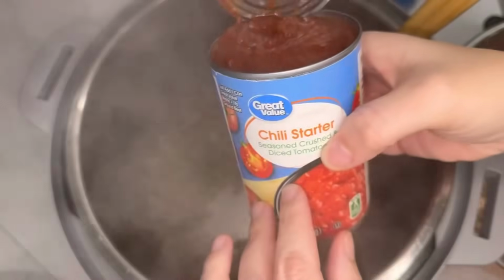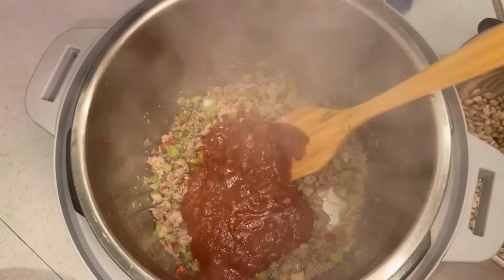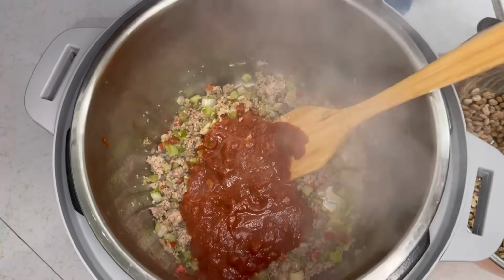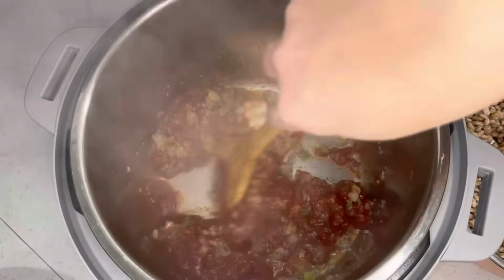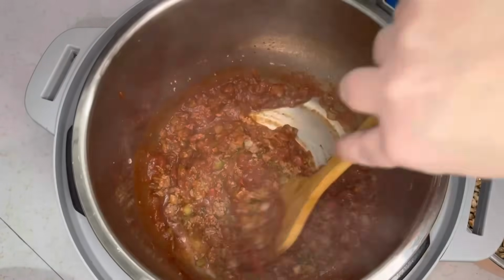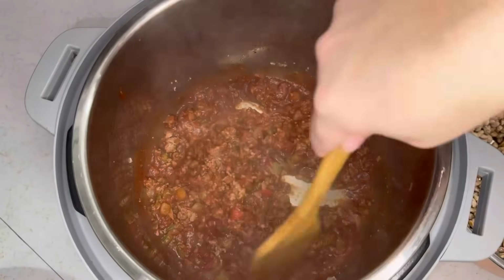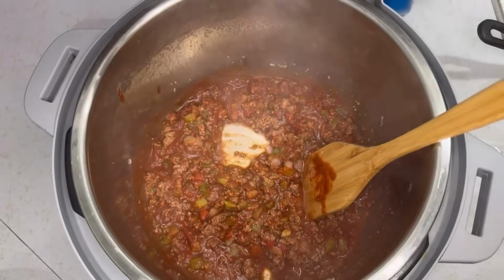Once your ground turkey is cooked all the way through and those veggies are tender, I'm going to add this whole can of chili starter to that, and I'm just going to stir it up just a little bit in my Instant Pot. Now, off camera, I cleaned my pinto beans and I picked through them. You got to pick through them to make sure there's no rocks, and you have to rinse them off at least 2 to 3 times to get off all of the dry dirt that sticks to the beans.